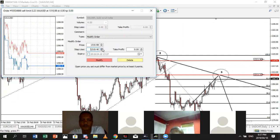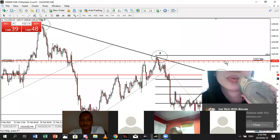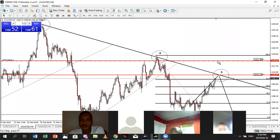We should move our stop loss. Remember, we hide our stop loss. If we don't have a level where we should hide our stop loss, then we don't have to. So we just hide our stop loss above those highs there, about those two highs there, which is close to 1321, I think, around 1321 somewhere there.